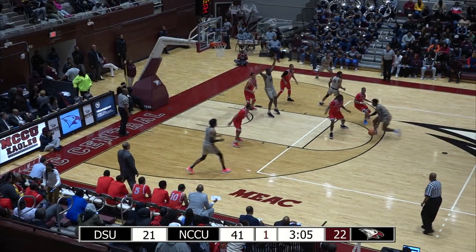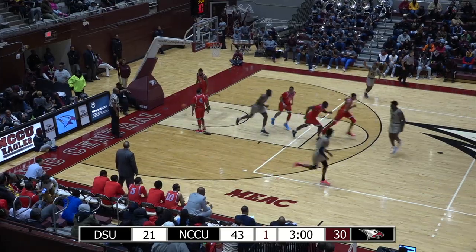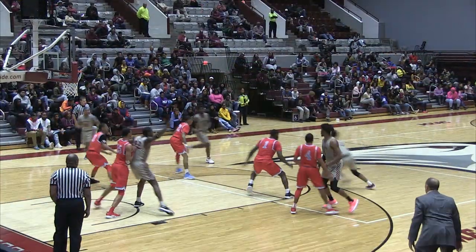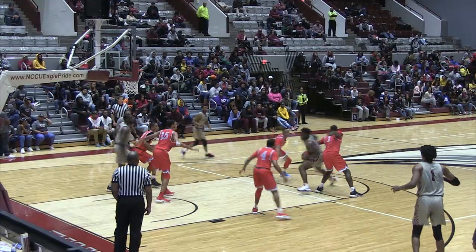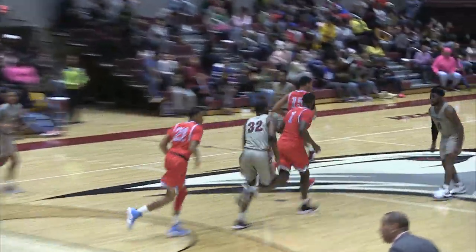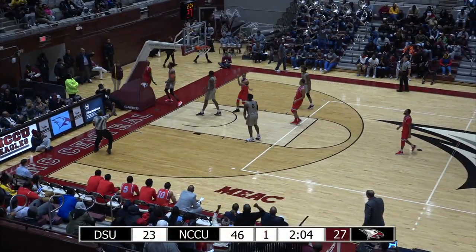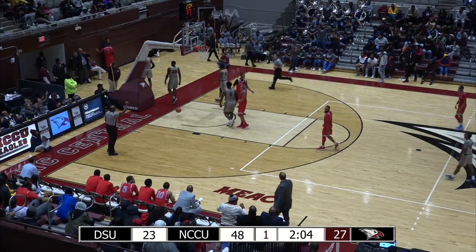To the middle of the floor, out it goes to McKnight. McKnight spins through two, floats it off the window. And that's what you want to see from him. Be aggressive on that. Ahead it goes to Douglas. Two hands and the foul and the flex.